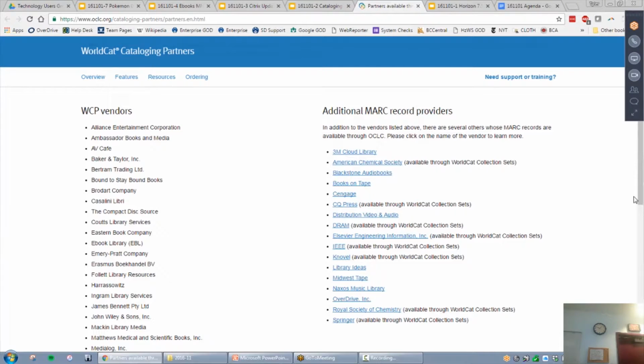I do want to point out that over here on the right are other vendors they work with, but these ones charge you. Usually it's like $1, $1.10 per record. For example, Midwest Tapes. You can get MARC records sent to us and we load them in for you, but the library would be paying for them. So you want to think about that.